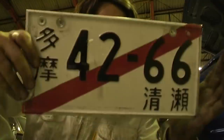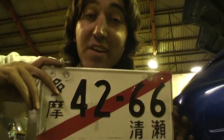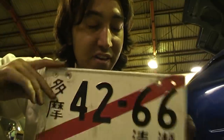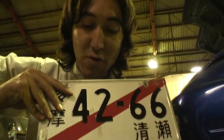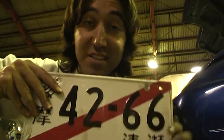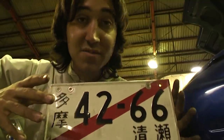Now what we have here are slash plates. These things you can get from the Japanese motor registry. It lets you drive a car with no registration for a certain period. So this is what we're going to use to get our cars to the track and back. You might have seen the ones we had before had red borders around the edges. Those are dealer plates, for dealers only. But these ones anyone can get, so we can drive our cars with no problem.